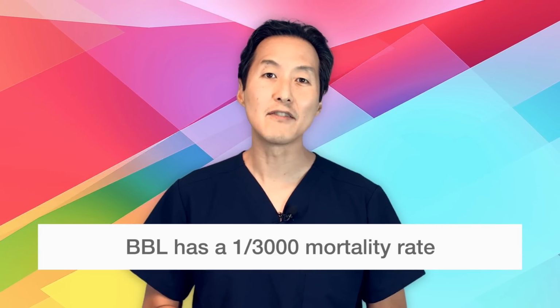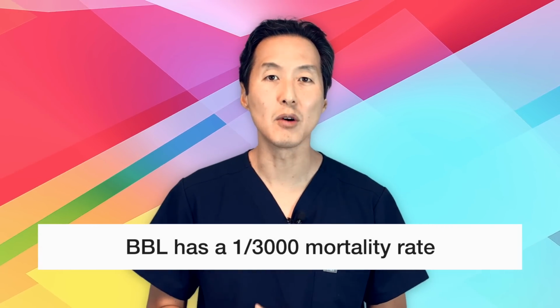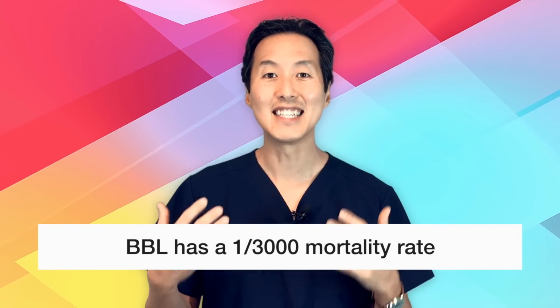I think that if Kim Kardashian has had anything done to make her buttocks bigger, this is the operation that I believe she may have had. But it is not something that I recommend for any of my patients anymore. And the reason why is that BBL surgery, according to recent studies, has the highest mortality rate in all of plastic surgery. One study revealed that 1 out of every 3,000 people who underwent BBL surgery died from it. So this is a surgery that is quite dangerous.